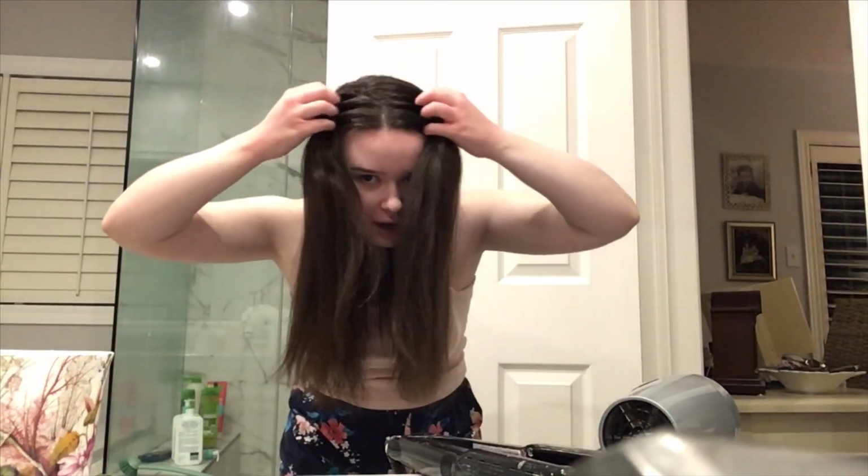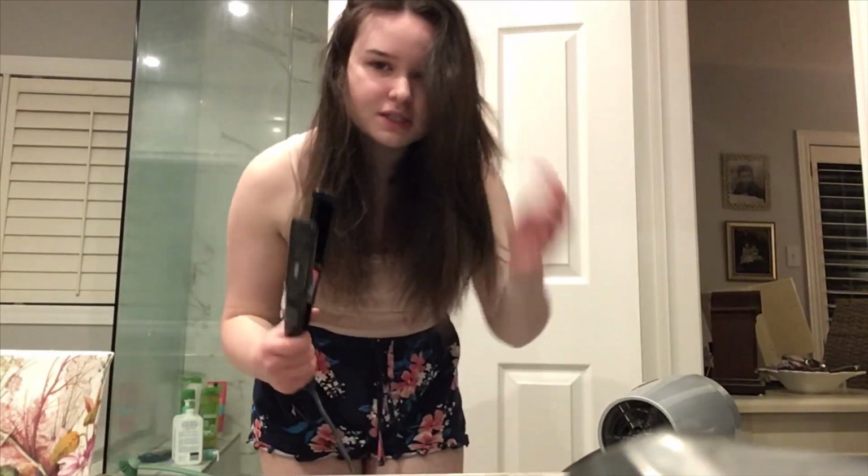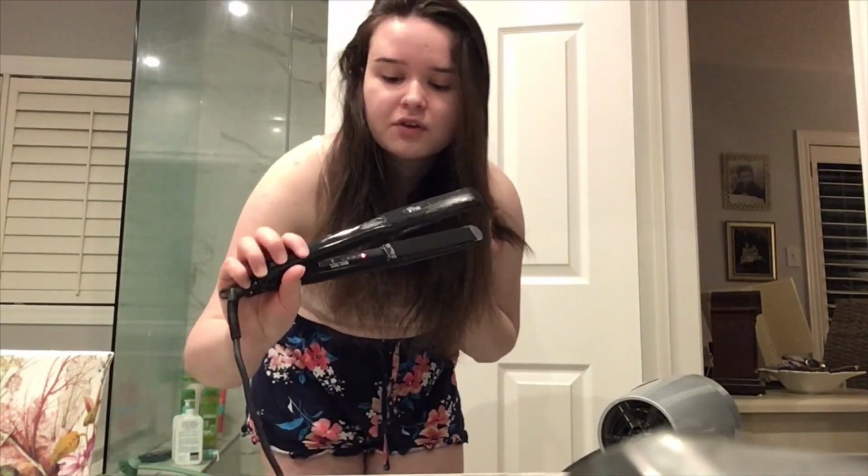Also, just in case anyone was wondering, it's literally 1 o'clock in the morning right now when I'm doing this. And I have to wake up pretty early tomorrow, but whatever. So this is what it looks like right now. I feel like I just need to clean it up a little bit, but overall it's pretty straight. I've only been straightening it for like 15 or 20 minutes, so it's pretty good. This is a really good straightener. I'm not promoting it or anything, don't think that I am.